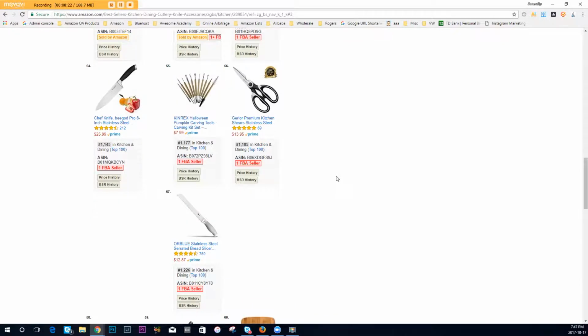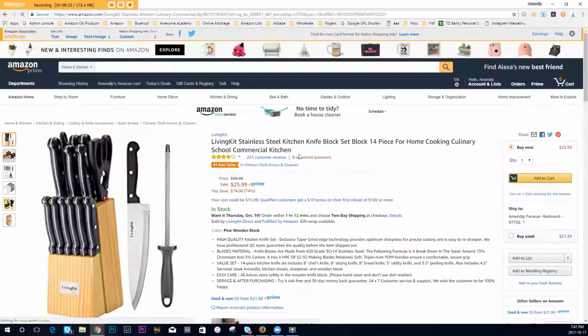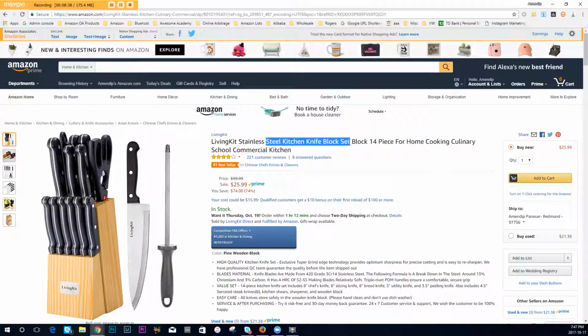So this one's $25.99, and this is a stainless steel kitchen knife and block set. The important thing here is this bit here, the kitchen knife block set. So that's probably one of the keywords that we're going to look for. So I found a product that I think is all right. It's selling for $25.99. That's all I need to know at this point.